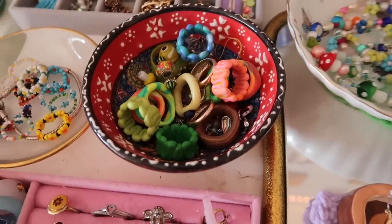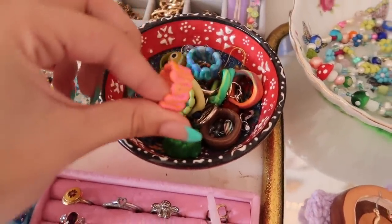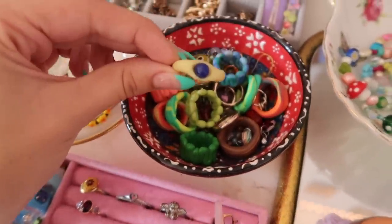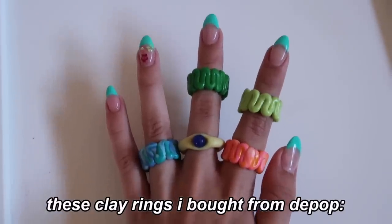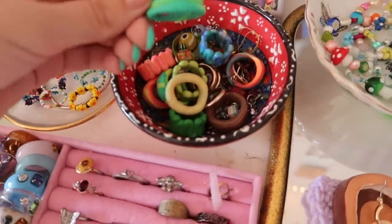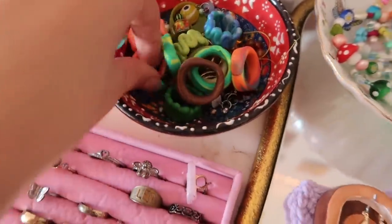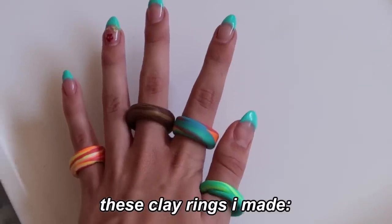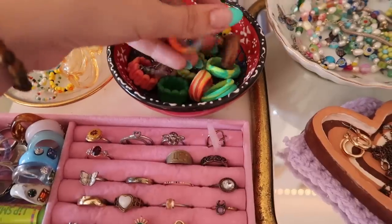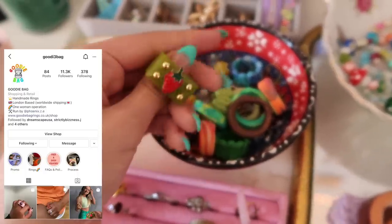So next in here, this is where I keep all of my clay rings, and I think they are so cute. They are all these cool scrunch ones. Most of these I bought on Depop, and they are all so cute. This one with the little bead in it is so cute. And then some of these I actually made, which was fun. I really like making them, but I don't know how many I actually wear that I make. They're kind of random. I also have this cool strawberry one in here. It's green and has a huge strawberry. It's really cool.